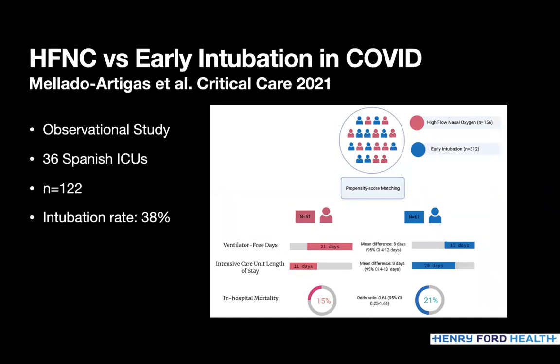This is from Spain this time, and what they had done was they compared the early intubation strategy versus the heated high flow nasal cannula strategy. And what they found was that people who utilized heated high flow obviously had less ventilator days and quicker ICU discharge. And this became important when we were dealing with limited resources as well. So this is one of the first studies that gave credence to utilizing heated high flow in COVID-19.